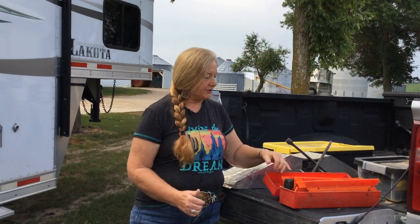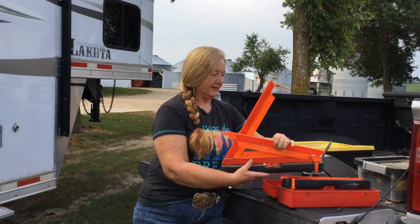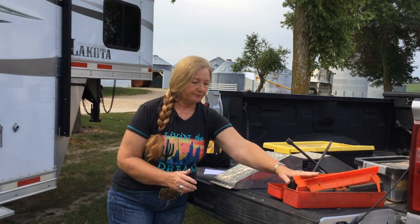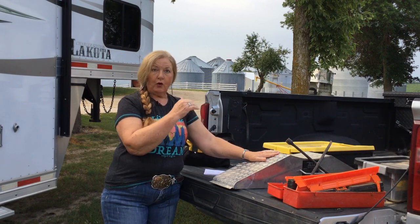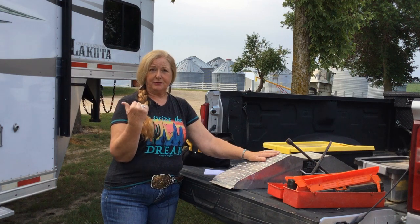I also want to make sure that you have these safety things, because if you are on the road for a little while, these are required. Make sure that these markers and your trailer aid is either in the bed of your truck or like under your mangers, in a place that they're easy to get to.